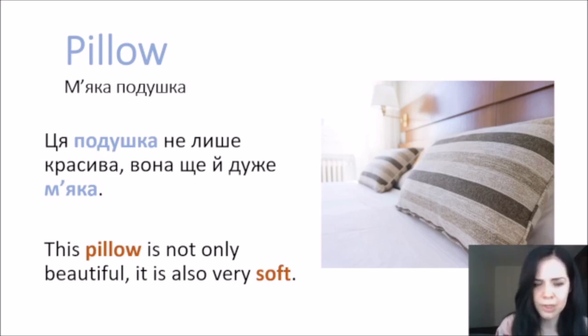Подушка. For instance, ця подушка не лише красива, вона ще й дуже м'яка. This pillow is not only beautiful, it is also very soft. Ця подушка не лише красива, вона ще й дуже м'яка. In order to say pillow in Ukrainian, we say подушка.